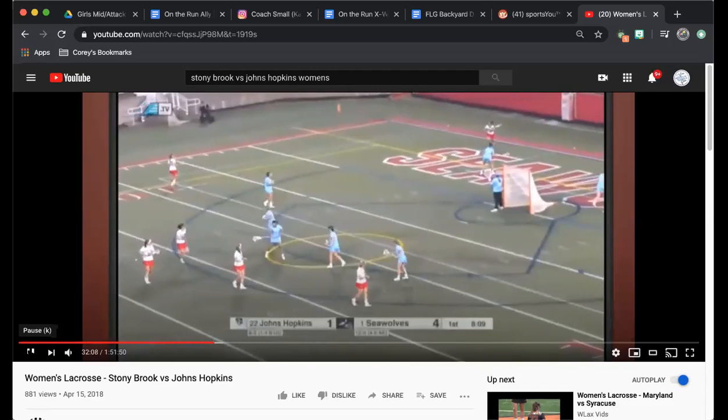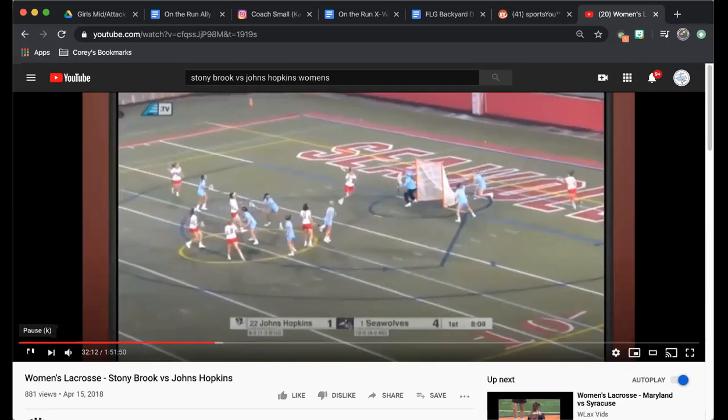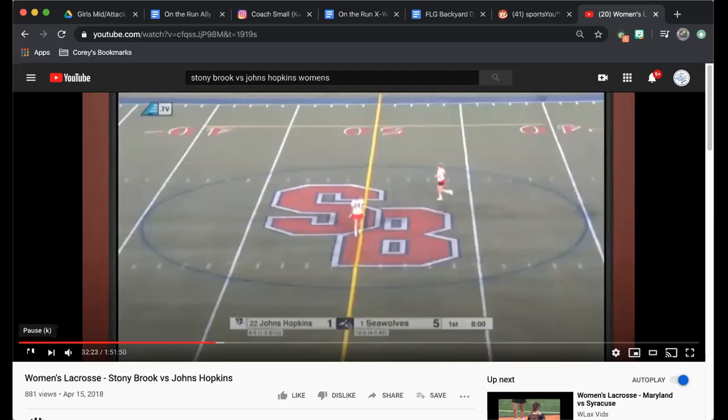Here's a little instant replay. She starts to get underneath, slips upfield. Kylie makes a great look and throws a great pass to where her stick is, to where she was, and that allows her to quickly turn upfield. And notice how many fakes she threw too. She probably threw about two fakes before she got a shot on goal.